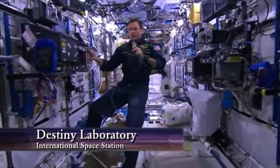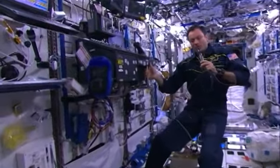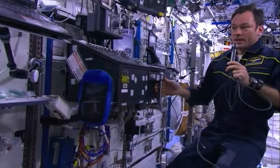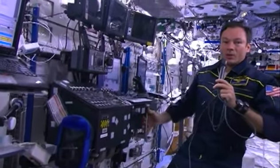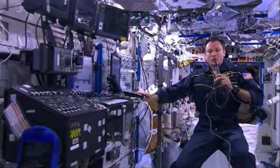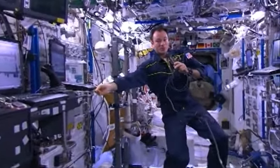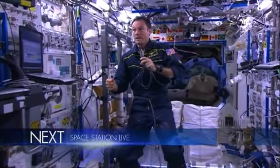First stop here is our robotic workstation. We use this to control the space station's robotic manipulator system, otherwise known as the robot arm. You can see a couple of hand controllers, some monitors that we use to view our work as it's going on. Continuing forward, you see we have a lot of these laptops deployed. We actually control the station largely through laptops when we do it on board, although our team in Mission Control in Houston does most of that commanding.